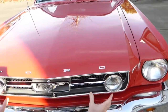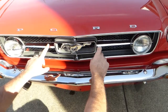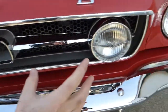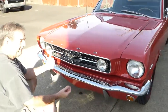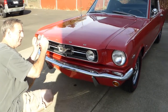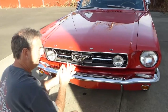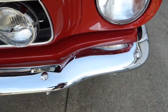This is part of the GT package as well. This is what they call the light bar, which has these two fog lamps. So when you turn these on, there's a switch there under your dash. You turn the fog lamps on. The fog lamps come on, the tail lights come on, and your dash lights come on. That's the correct way that they came on originally from the factory, and that's exactly how this car is wired.